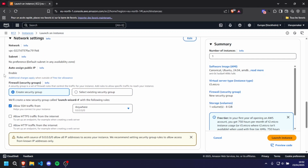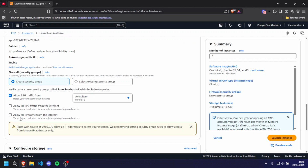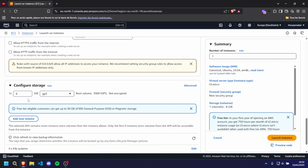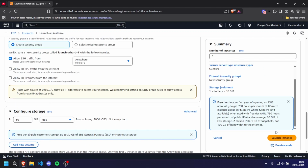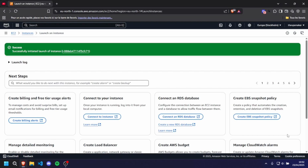Finally, here, if you want to put up a website, you'll want to tick those two right here, or at least the HTTPS, certainly. And that's really it for here. For your storage, you can get up to 30 gigabytes. So let's not be fussy and let's use the 30 gigabytes that are offered right here. And normally that should be it. So we're just going to simply create the instance, and there we go.